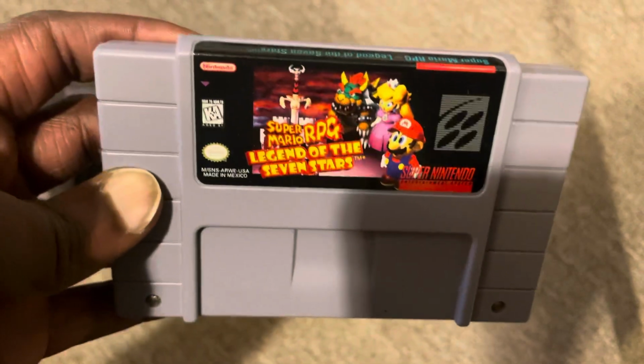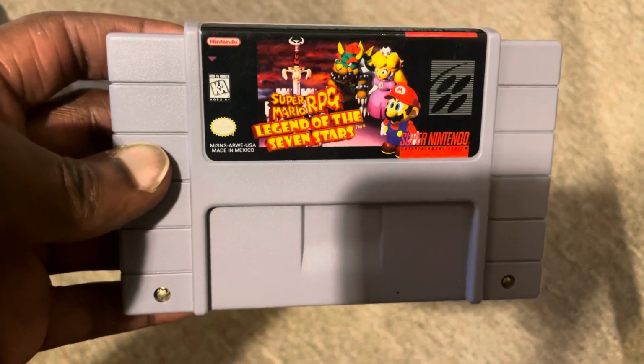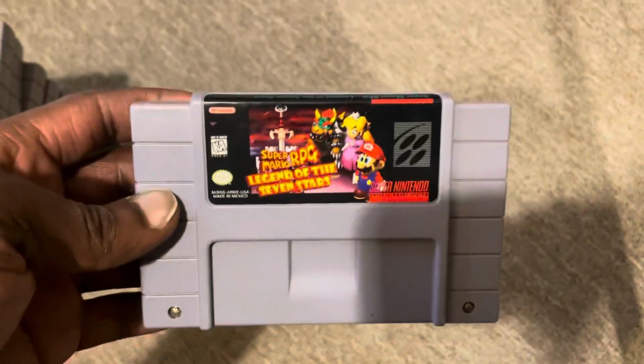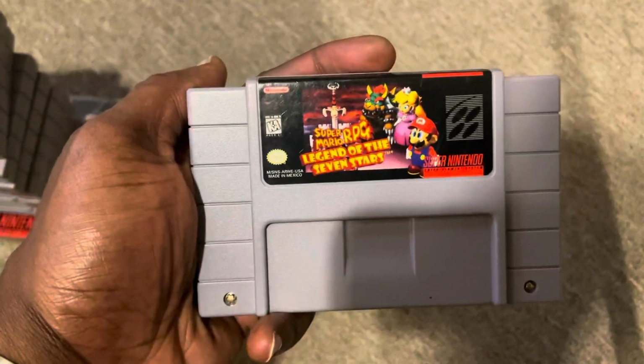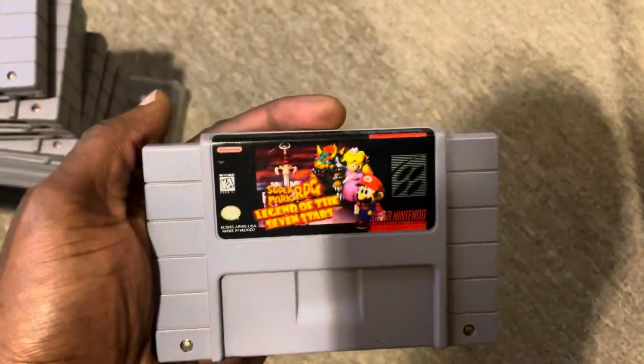This is a Super Mario RPG game, a turn-based RPG game. This is one that is critically acclaimed. I've heard a lot about it. I haven't gotten too deep into this one, but once I do get some time, I do plan on diving in and seeing what all the hype on this one is about. But I am excited. I got this in a trade, so I was pretty stoked to get it. Super Mario RPG Legend of the Seven Stars.